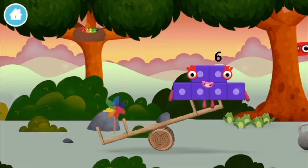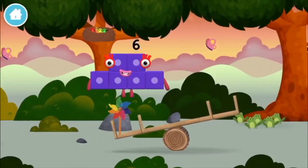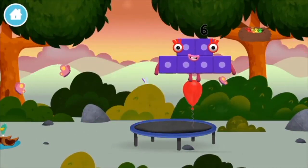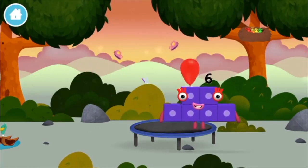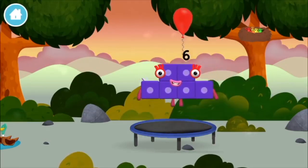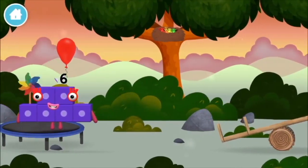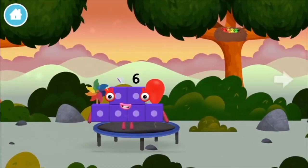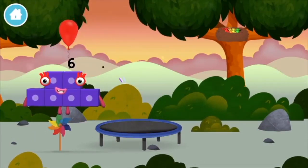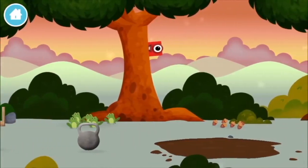A windmill. 4 birds in a nest. A balloon. A balloon. A windmill. A balloon. 5 frogs singing. You found a number block.